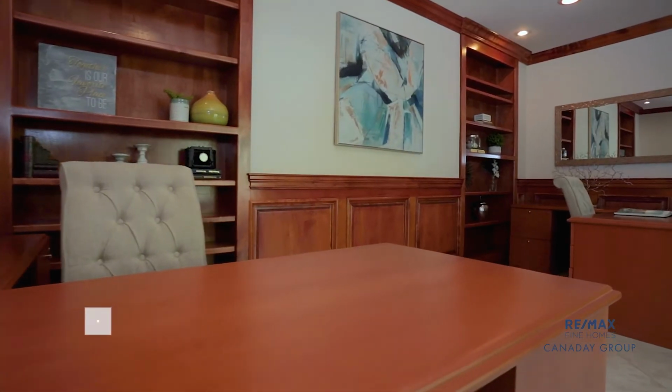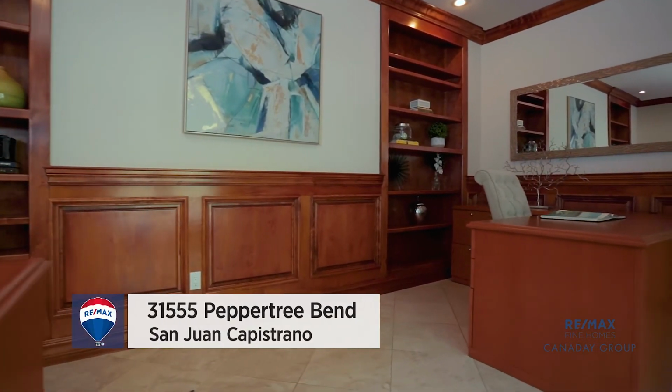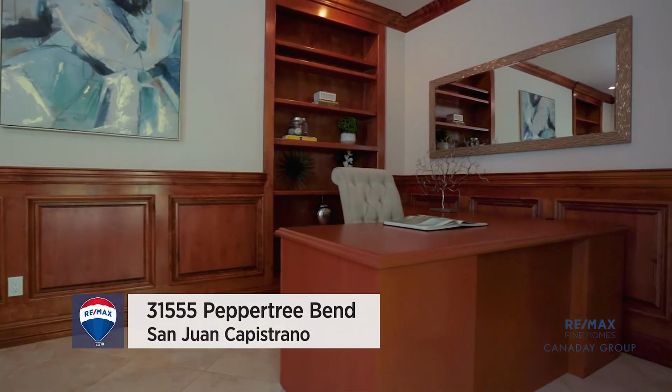The main living area is very user friendly. It has a big, giant formal living room in which I am standing, a fabulous, giant library, enough for 2 people to work as their library or office.